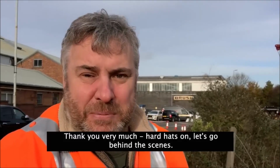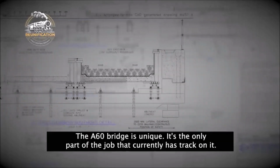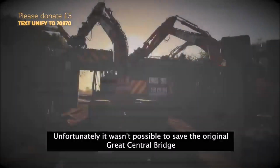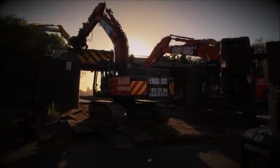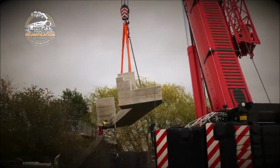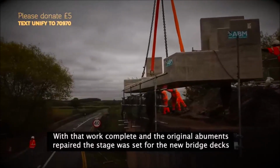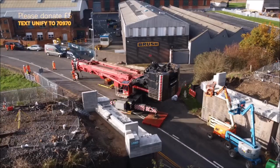Hard hats on. Let's go behind the scenes. This is the third phase of reunification. The A60 bridge is unique. It's the only part of the job that currently has track on it. Unfortunately, it wasn't possible to save the original Great Central Bridge, and at the start of October, it was demolished. The abutments the original bridge sat on were also reduced in height, ready for these new concrete forms to be installed at the start of November. With that work complete and the original abutments repaired, the stage was set for the new bridge to arrive.